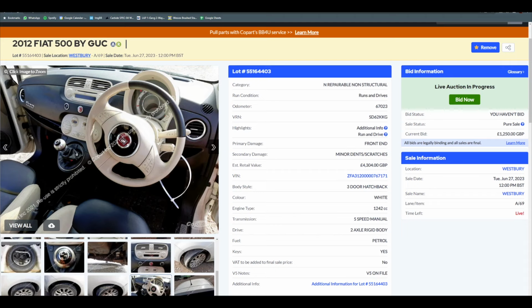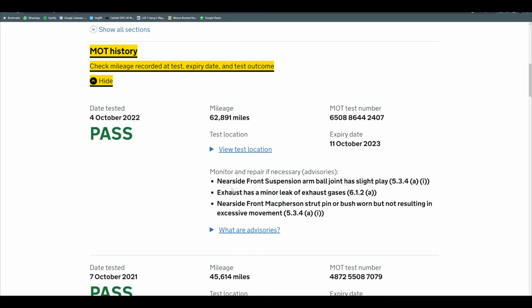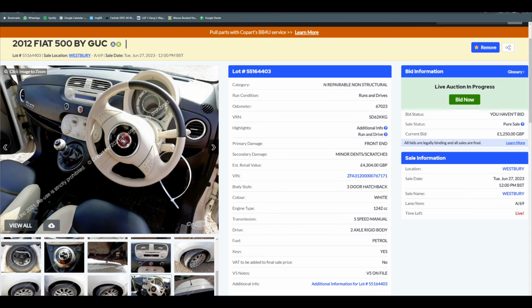I really would like to get it, be something a bit different, but I'm not gonna go stupid on the price. Anyway, quickly check of the MOT history, and it will be due an MOT. That will need doing. Near side front suspension arm joint play, near side front McPherson strut bush is worn, and then we've got an exhaust with a minor leak. Those are the three.